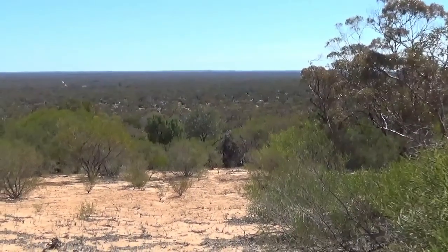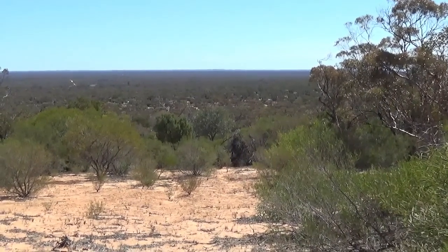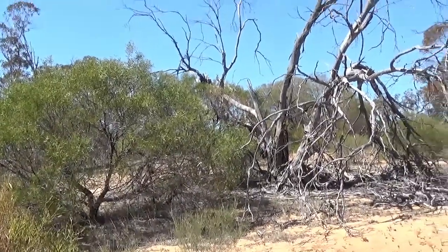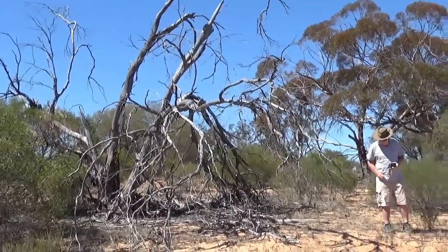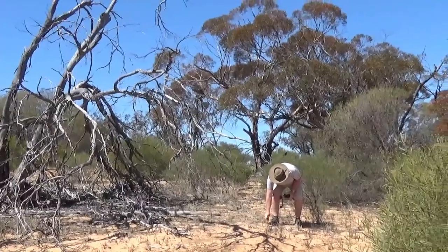A lot of the wildflowers are out at the moment and a lot are still waiting. It's a fantastic dead tree. Reed's standing and having a look next door.